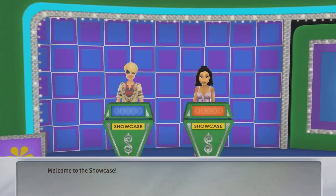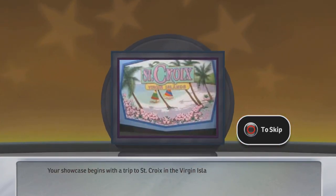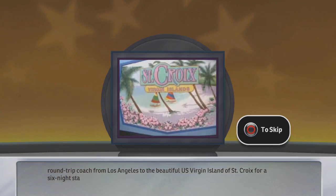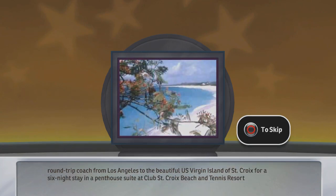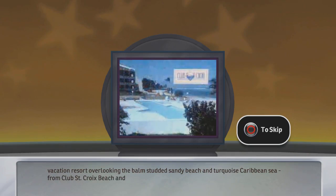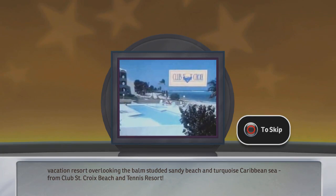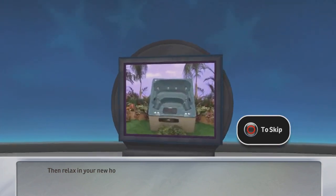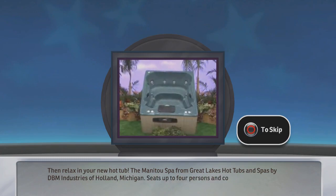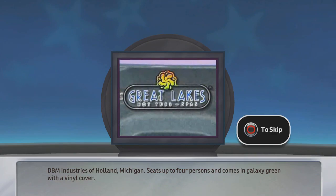Welcome to the showcase. Let's see the first showcase. Your showcase begins with a trip to St. Croix in the Virgin Islands. You and a guest will fly round-trip coach from Los Angeles to the beautiful U.S. Virgin Island of St. Croix for a six-night stay in a penthouse suite at Club St. Croix Beach and Tennis Resort, a premium vacation resort overlooking the palm-studded sandy beach and turquoise Caribbean Sea. Then relax in your new hot tub, the Manitou Spa from Great Lakes Hot Tub and Spas by DBM Industries of Holland, Michigan. Seats up to four persons and comes in galaxy green with a vinyl cover.